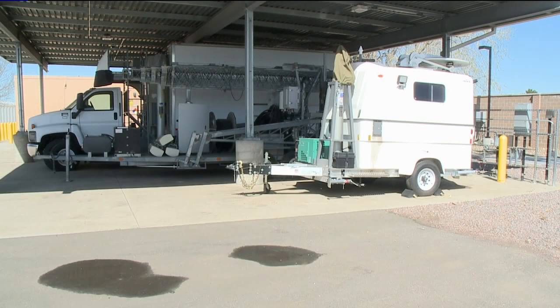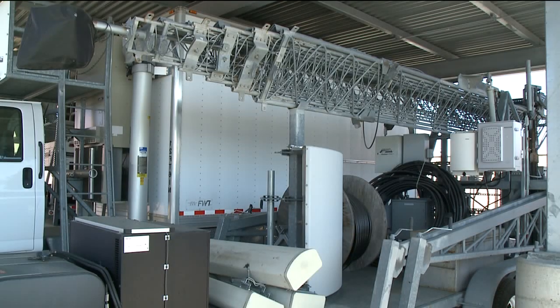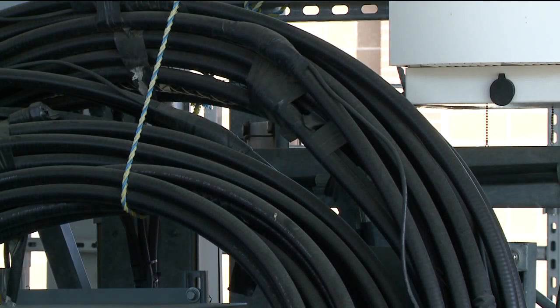Finally, the smallest and newest tech can create a portable cell tower, but it uses a satellite connection, so it can literally be set up anywhere on Earth. Goldschmidt says it's about serving Colorado and knowing that the unexpected has to be expected. We are prepared, and that's sort of our culture, is being prepared about moving on something like this.